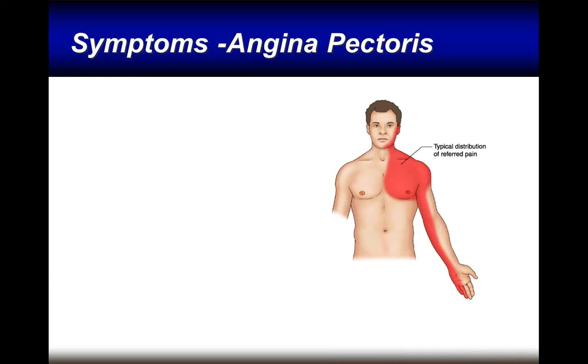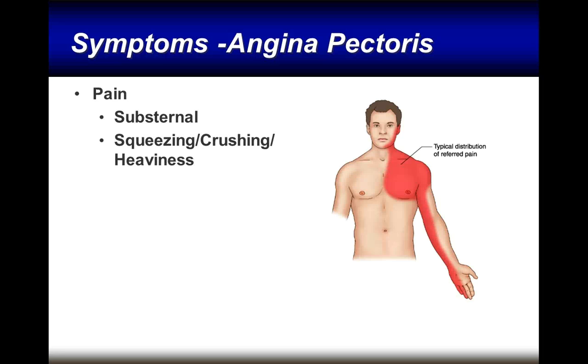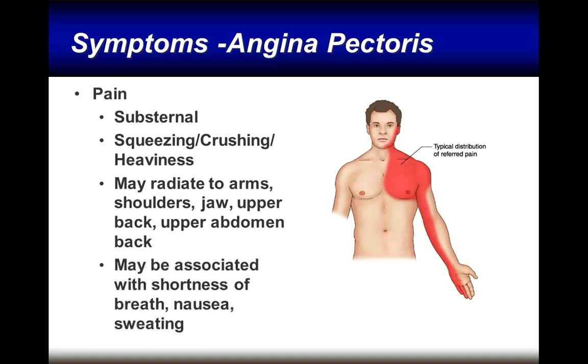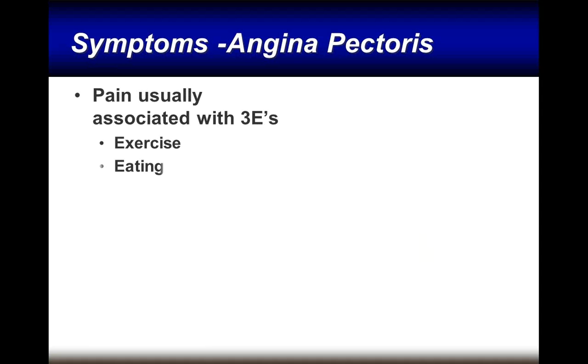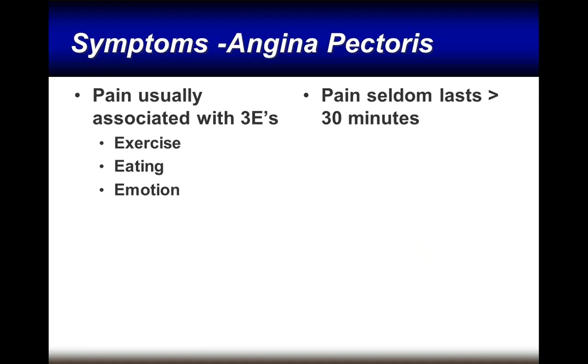Symptoms, the classic left-sided chest pain radiates to the neck and down the arm, and this is all because of your embryologic makeup, how the nervous system is made up. You get pain, substernal, crushing, heavy, stabbing, all that stuff, radiates, and then, of course, your shortness of breath, nausea, vomiting, sweating, and all that. Your classic symptoms. It occurs with exercise, with eating, okay, and then emotion with the stresses and all that. And then typically lasts greater than 30 minutes, and can be relieved by rest or nitroglycerin.